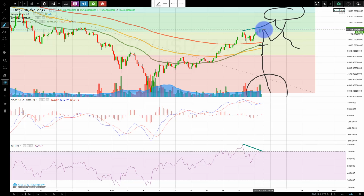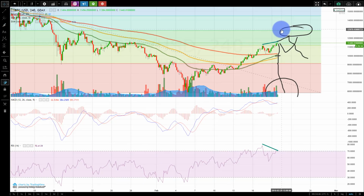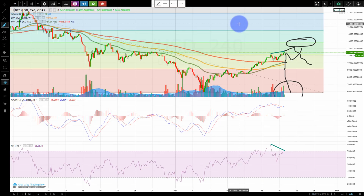If the next few 4-hour candles turn out to be decent bullish candles, my inclination is going to lean bullish. So it's really going to depend on that. That being said, until we break through this 13,000 area, I'm still waiting for this to open up as a bull trap. So I want to leave you with two things.